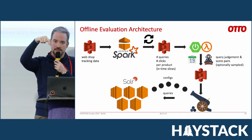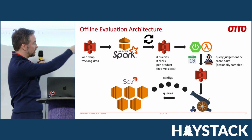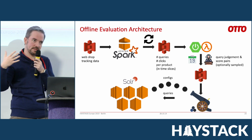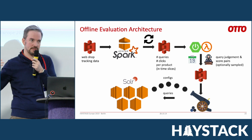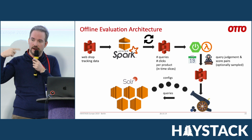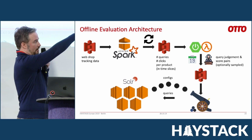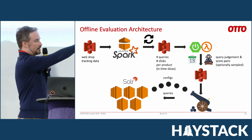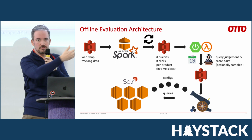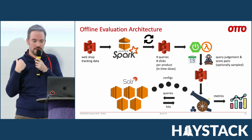Then we take those judgments from clicks and put them into this little cannon on the side, which is basically a script or a service that allows us to shoot queries to our Solr clusters, and those are actually a lot of configurations. So for example, we get like 100,000 queries out of this, and then we have like 200 configurations, or maybe 20, so you get 2 million queries, and then you shoot them, and then you have results you get from the hits.